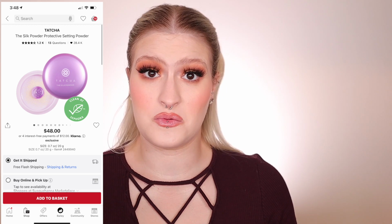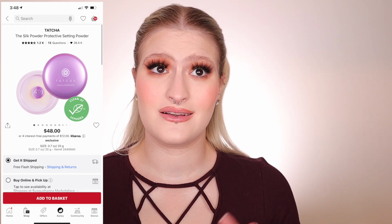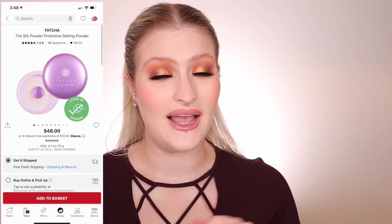I've heard really great things about this powder otherwise, and I do love Tatcha as a brand too, and like I said, I really did want to buy this, but I just knew that the color would not look good on me. I just knew it was going to turn my face yellow, so I had to pass on this.